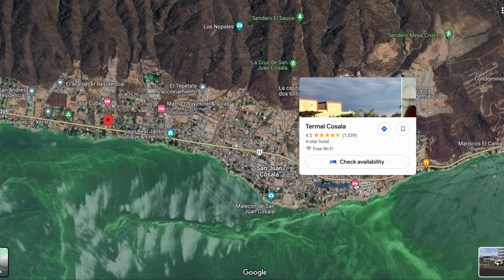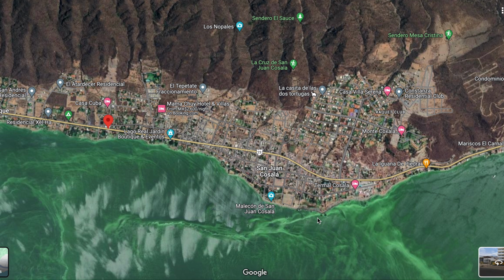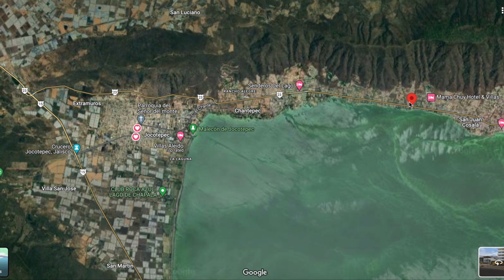Thermal Cosala is a pretty popular one too. It's a little less expensive than the one in the Racket Club. And they've got maybe like 6 to 7 different pools that you can soak in the thermal water, which has a lot of anti-inflammatory healing properties. So that's nice. So here's the condo here.